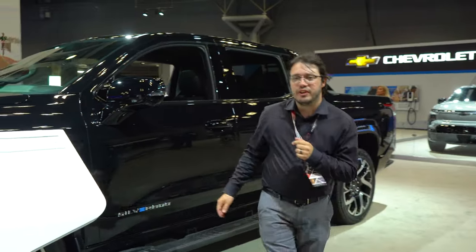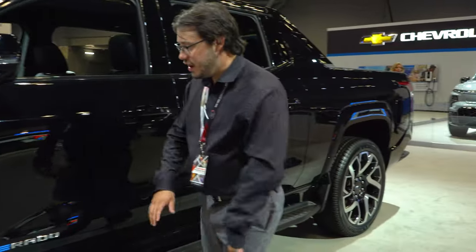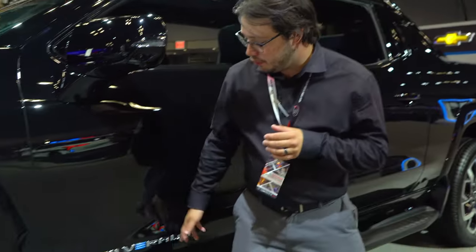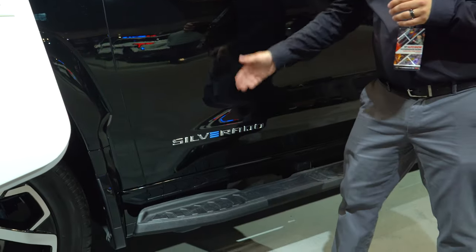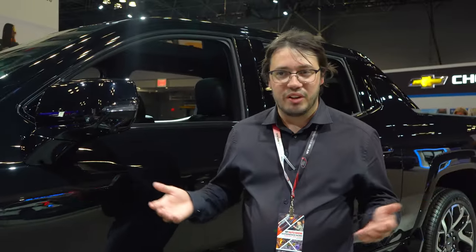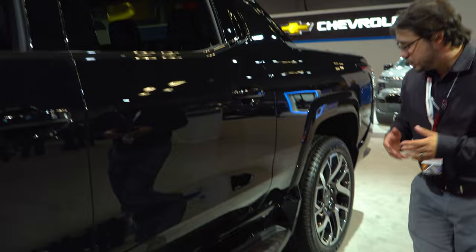Coming down the side, you've got a very Chevy-esque design philosophy going on. I mean, the body lines, everything here, it looks very, very GM. You've got the Silverado logo right there with a blue E, which is something that they've been doing in their EVs. In a lot of them, they electrify and blue the E and the V. Why not, right? Running boards, which are kind of plastic looking. I'm not really a fan of that look.